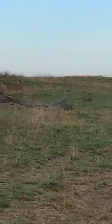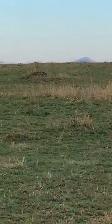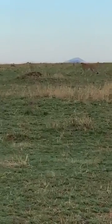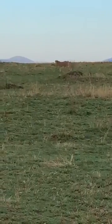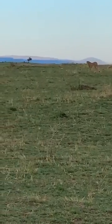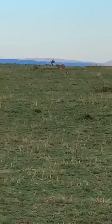Such a beautiful evening. Along these little valleys there's water, so probably that's why they're not bothering so much going back to cross the river. Sometimes they cross into the Mara Triangle from here, going to the other side and coming back, trying to find some nice grass, you know, thinking the grass is always better on the other side. They're still keeping an eye. The cheetah is walking to our left.